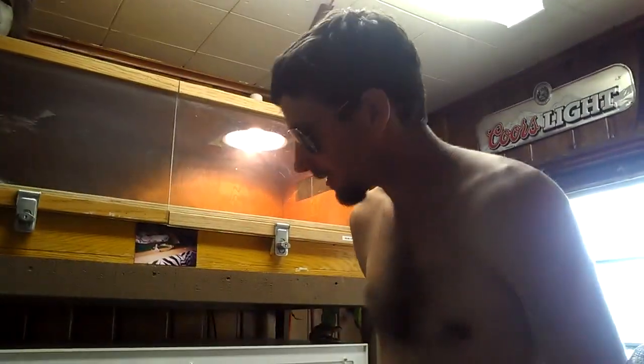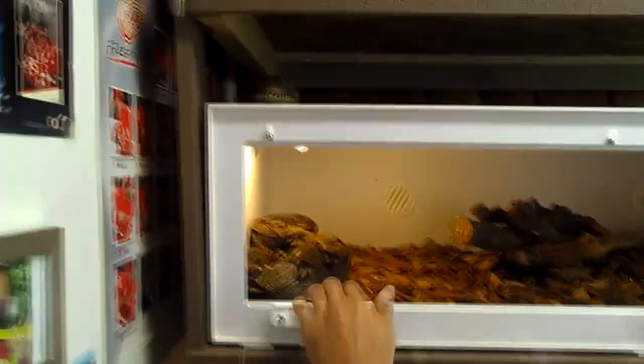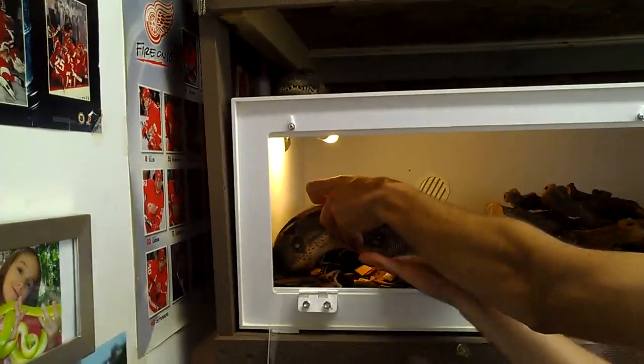Here's the red-tailed boa that we rescued yesterday. Let's see what kind of mood he's in. Are you ready? We gotta get him tame. Something I have to do. I just know he is really aggressive. Or maybe not bite. Hey, he's not too bad right now. Wow. Look at that.